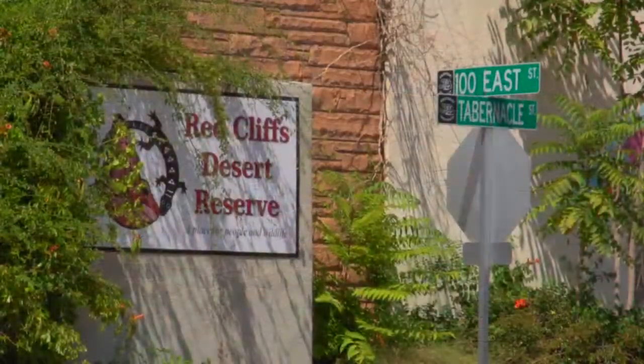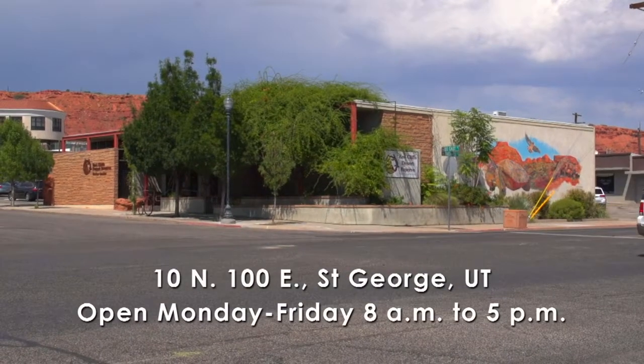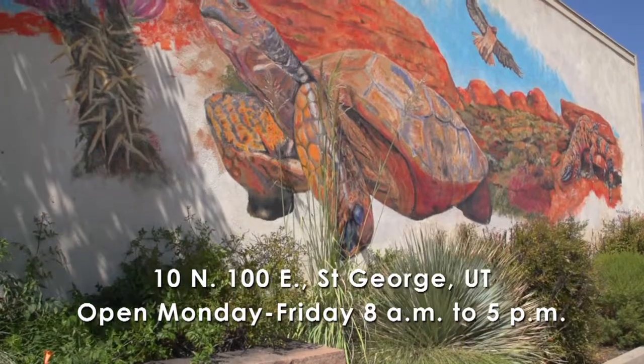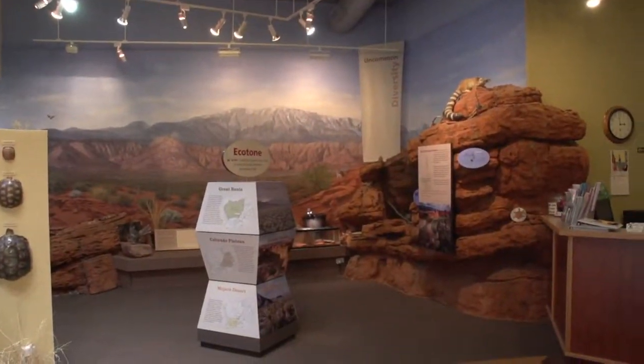If you want more information about the reserve, the Visitor Center is the perfect place to start. They are located at 10th North, 100 East, in the middle of St. George. They have maps, brochures, and even live animals.